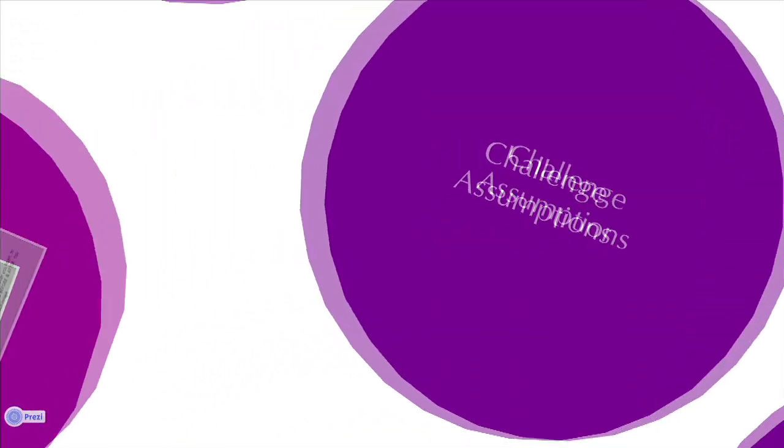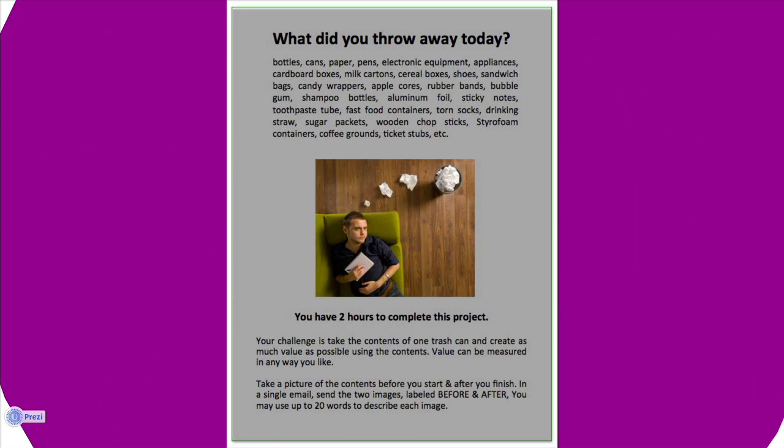For example, here's an example of a design brief from one of the projects that I gave to a bunch of students all over the world. Their challenge was to create as much value as possible, value measured in any way they wanted, starting with one trash can, the contents of the trash can. Would you like to do this? Kind of fun? Well, the wonderful thing is these students ended up spending a bunch of time thinking about what is value to them. They came up with some really interesting insights.